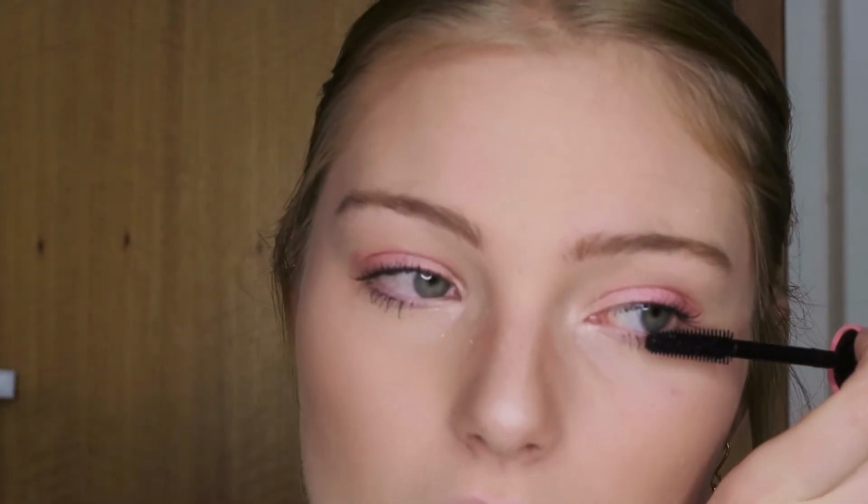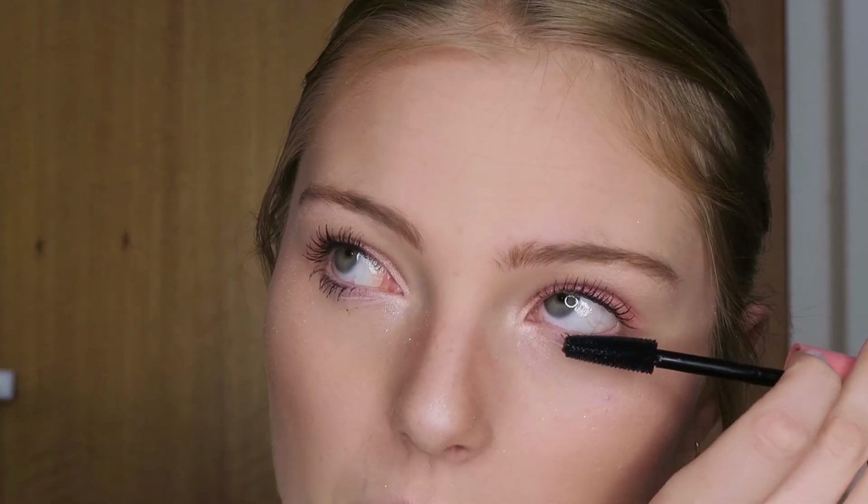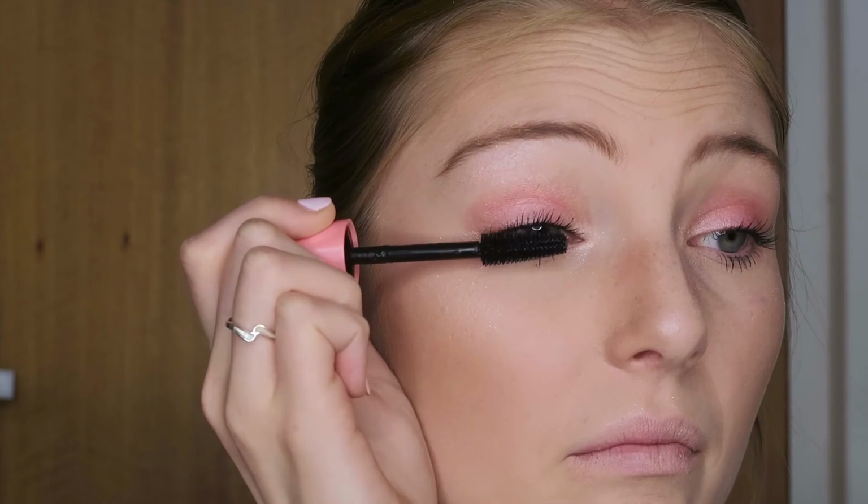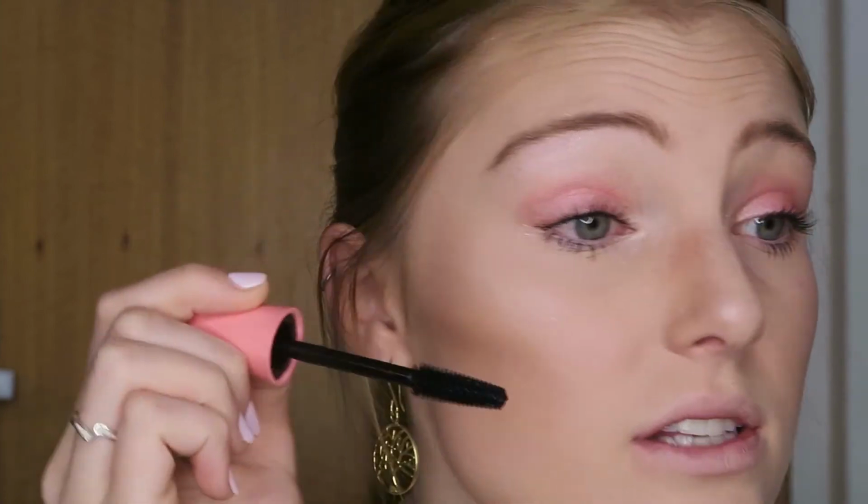It's very natural looking and I'm quite happy with it, but I think it's too understated for this amount of makeup. But that being said, I'm building it and it is working. Like I am getting a lot more coverage the more that I apply it. So I'm just gonna leave it at that for now, and move on to these ghostly lips.